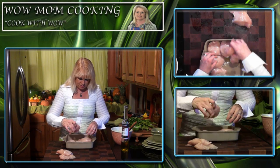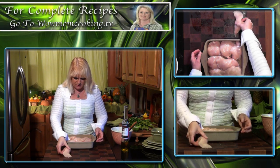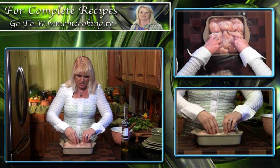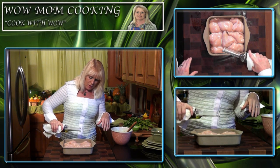This looks delicious. Wait till you see that sauce. I'm going to show it to you in just a second. It's taken on a beautiful, beautiful color. We're going to arrange these so we know they're all in here good. We're going to now grab a paper towel. I don't want to touch this or else I'll just wash it afterwards if I have to. We're going to drizzle some of this olive oil on here.